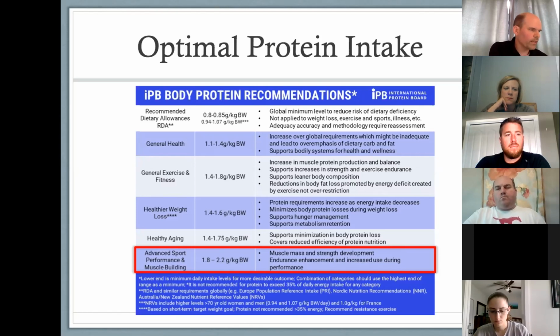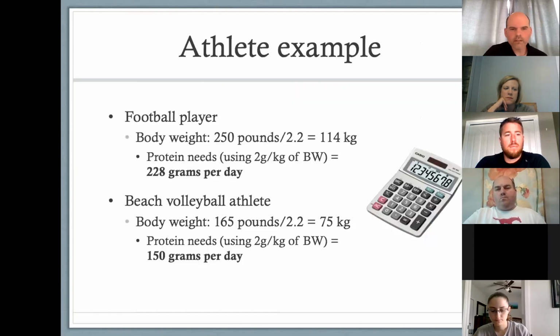What does that look like in terms of calculating? This is just an example to show you what that looks like practically. Say you have a football player who weighs 250 pounds. To get his weight in kilograms, we divide by 2.2 and get 114. We multiply that by 2 grams per kilogram, and that's 228 grams per day. If we're planning a diet for this person, consuming 228 grams of protein spread out over the day would be a start.